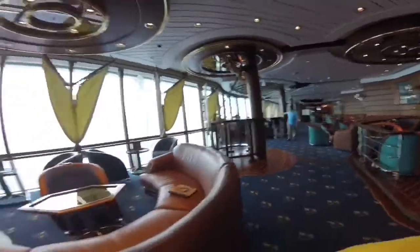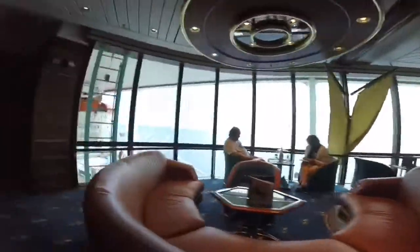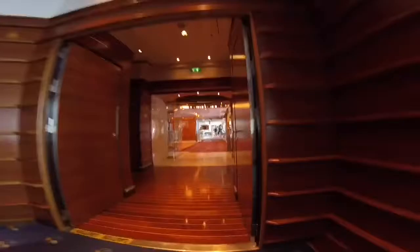And now near more to the front of the ship, we have the Schooner Bar. Schooner Bar is another bar on Grandeur of the Seas. It's just one of the bars on Grandeur of the Seas, called Schooner Bar, on deck 6.